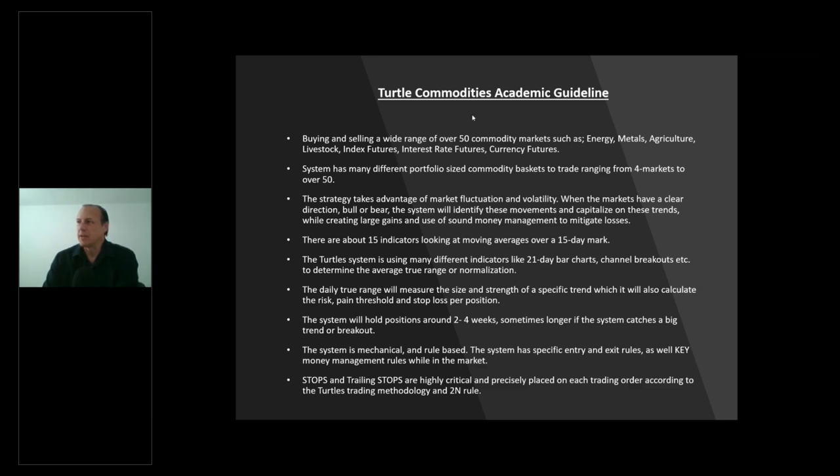Here's some of the academic guidelines for the commodity programs. I just wanted to touch on some of these points here. There are over 50 commodities that you're trading as part of this program. Right. But you break these commodities down into portfolio sizes, like we call basket sizes. So if somebody's trading with $20,000, they're not going to be trading all 50 commodities, right? They're going to be trading maybe four to six. Right.